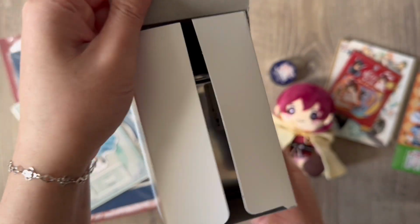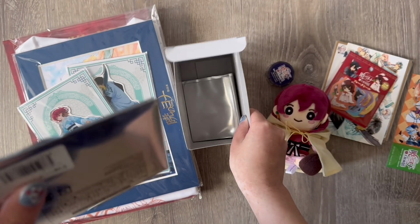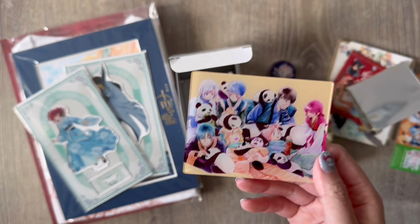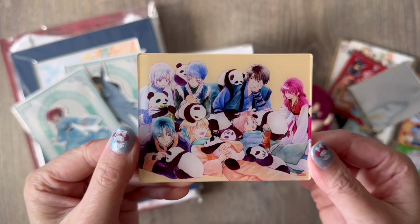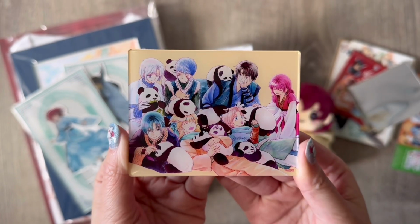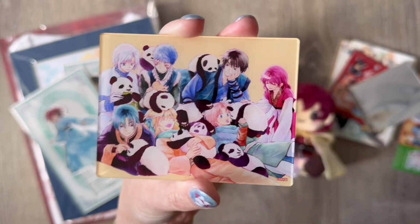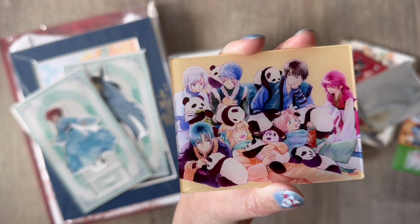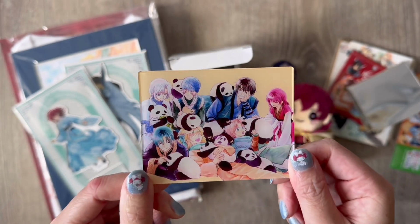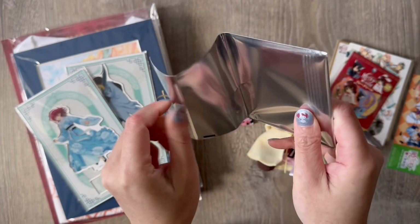So I'm gonna open the box here. For this purpose, I'll just open until I get the panda. It would just take too long if I tried to open everything. Oh wait, never mind. I actually opened the panda one first. So yeah, this is the entire Yona of the Dawn cast with some very adorable pandas. Oh my goodness. It's an acrylic card, so it's very good quality, and I'm just a sucker for this type of merch. I feel like I should just open everything, but maybe I'll open things off camera so you guys can see all of the designs up close. And the last one to open.